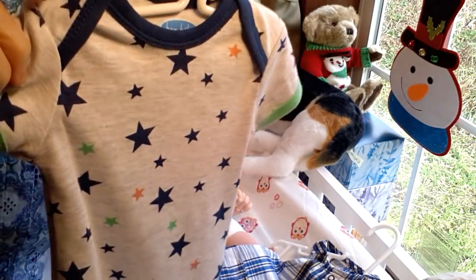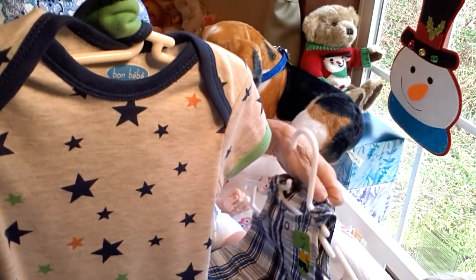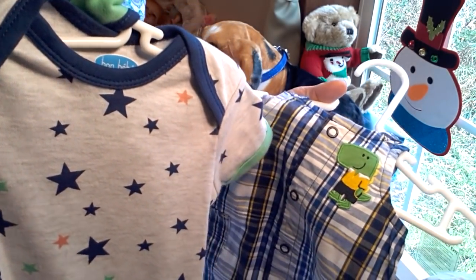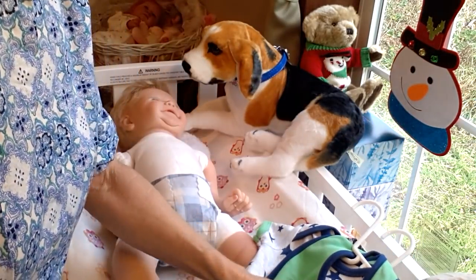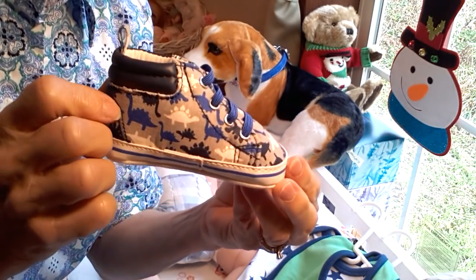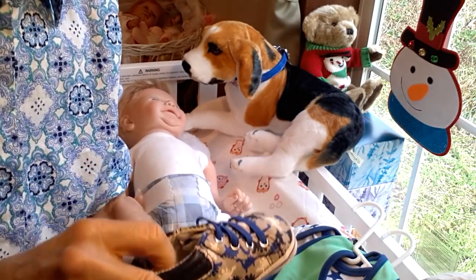You won't be able to see the shirt very well, but I thought the blue and the green in the shirt goes with the blue and the green in the romper. And so that's why I chose this outfit. And then, my goodness sakes, I already had these dinosaur shoes in the same color. Are you kidding? I mean, how does that even happen?